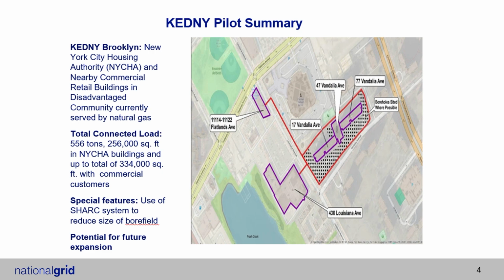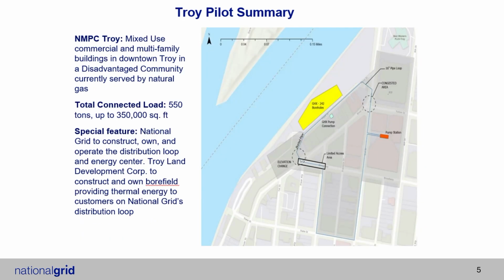In Troy, we try to make each pilot a little different. So this is also a bore field project, but it's a little different in that we are only going to be building the distribution system and the energy center, and Troy LDC, Troy Land Development Corp., which is the municipal development arm of the city of Troy, will be actually designing, constructing, maintaining and operating the bore field. And that's more to test out, what does that look like?